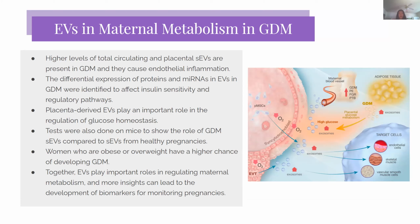EVs in maternal metabolism in gestational diabetes mellitus. GDM is characterized by insulin resistance in skeletal muscle tissue and inadequate insulin secretion. High levels of total circulating and placental small EVs are present in GDM, and they have an increased pro-inflammatory effect on endothelial cells. The differential expression of proteins and microRNAs in EVs reported in women with GDM were identified to affect insulin sensitivity and target insulin and glucose regulatory pathways.